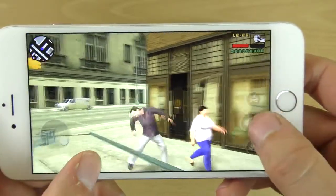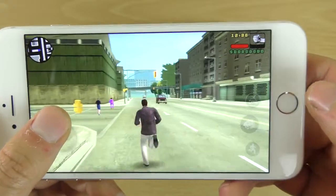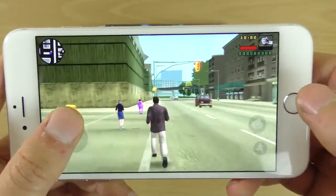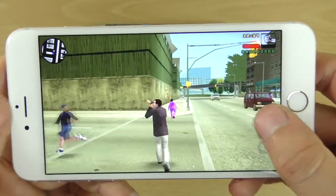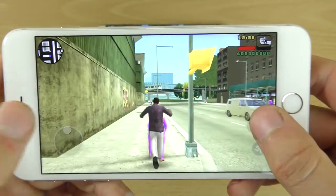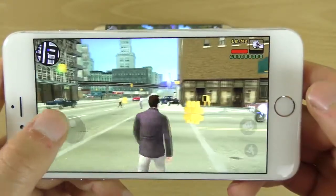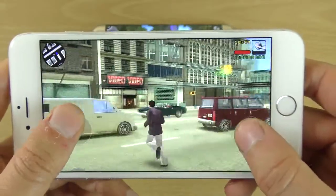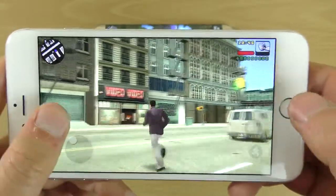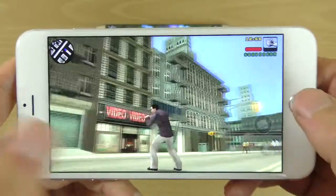But the thing that I do like about it is, like, it doesn't really heat up when you're playing these games, even though it's got a metallic back. And also it really loads games amazingly fast, like when you're downloading them, etc. You really feel the amazingness of the A9 processor.